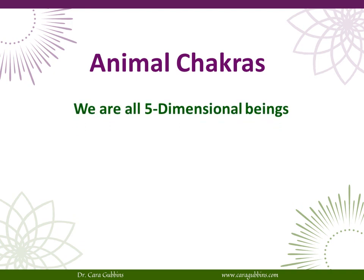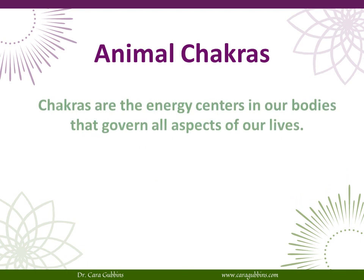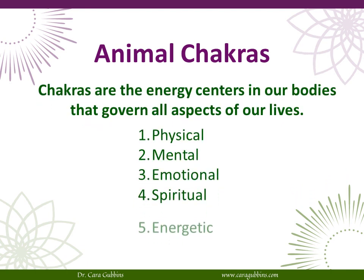The first thing to really understand about animal chakras is that all beings are 5-dimensional beings, whether they're human or animal. We exist on all these levels at the same time: physical, mental, emotional, spiritual, and energetic. Chakras are the energy centers in our body that govern all these aspects of our lives.